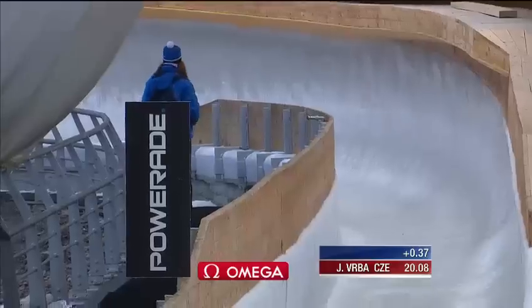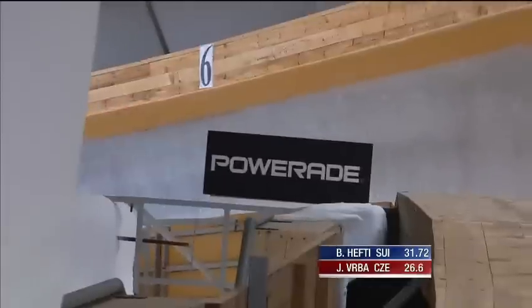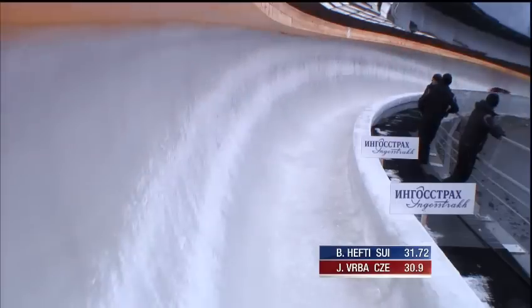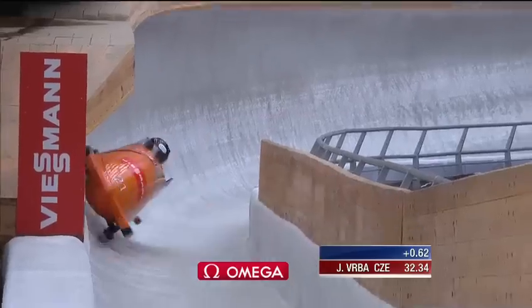Of course, that means that you don't have the sort of depth of knowledge and talent of a multi-sled operation to draw on. Yeah, a lot of times they like to partner up with some of the big countries and kind of share equipment, share coaching, and that sort of thing. But for the most part, the Czechs have relied on their own coaching.